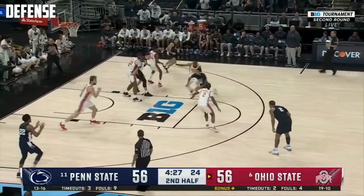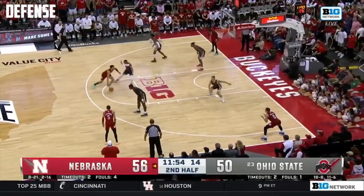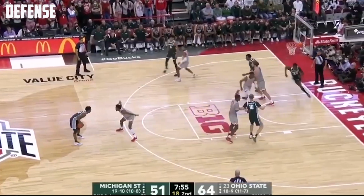on drives. But all in all, I think Malaki Branham will be a very solid defender in the NBA, and within a few years he should be a plus on that end and will have the ability to lock down his man and get some stops when needed.